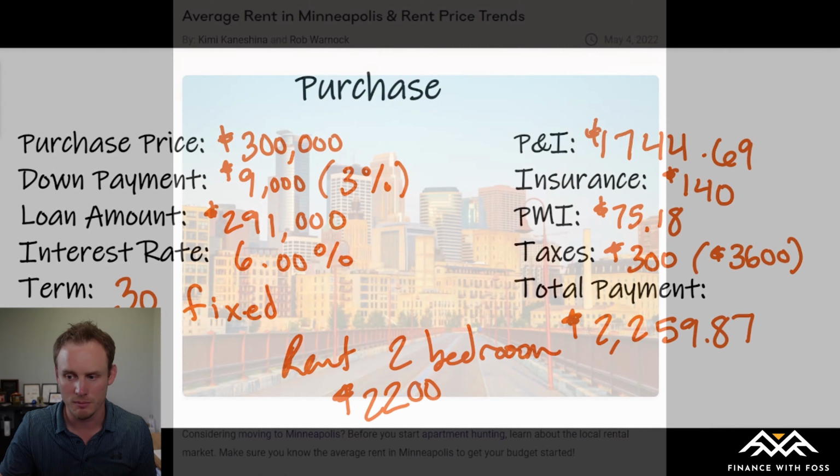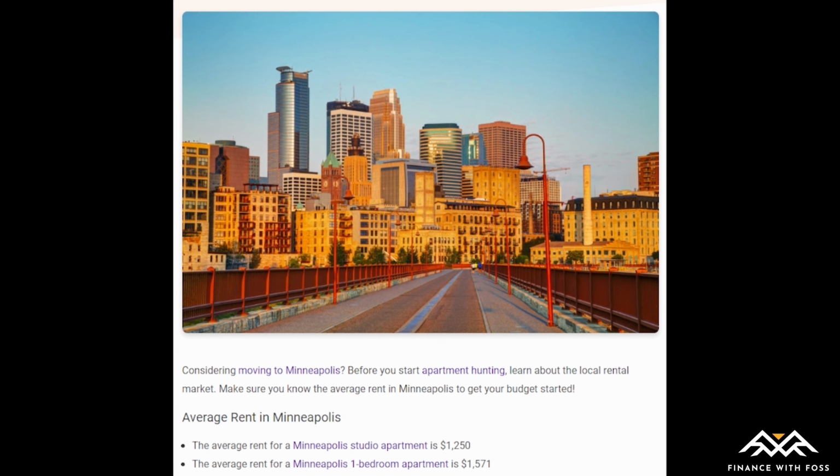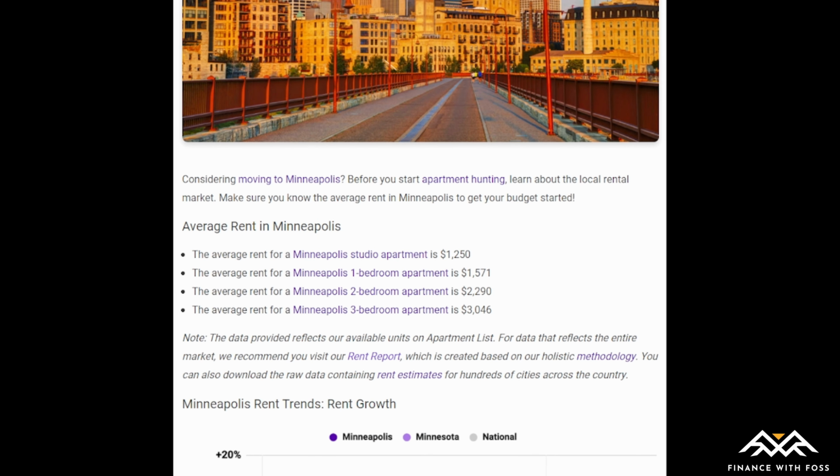So switching over, we can see the average rent in Minneapolis, a beautiful downtown Minneapolis here, taken from the bridge downtown. If you haven't been in Minneapolis, this is a beautiful area. But just this website, apartmentslist.com, the average rent for a 1-bedroom is $1,500. An average rent for a 2-bedroom could be up to almost $2,300. So your 2-bedroom apartment is renting for roughly what a house payment would be at $300,000.